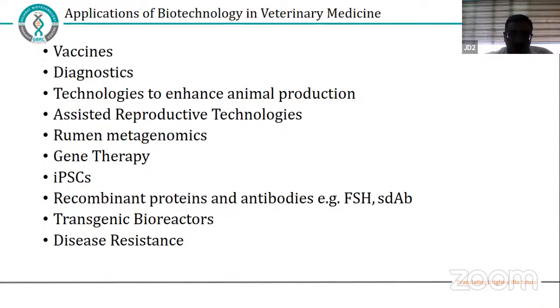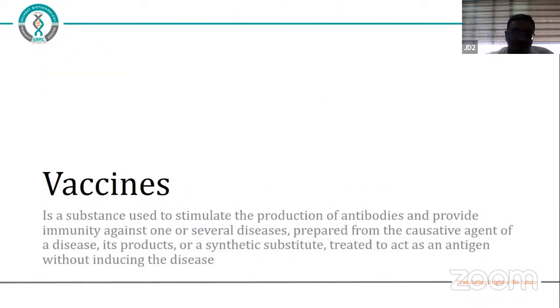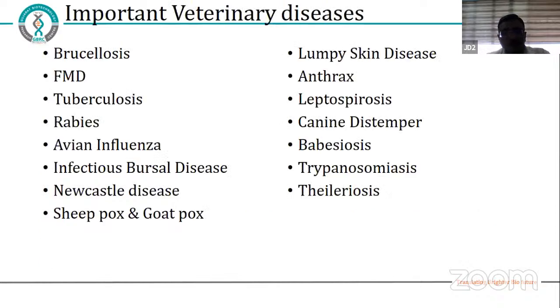Apart from these broad areas, there may be more applications of biotechnology. So vaccines, as most of you are aware now because of COVID, are substances used to produce antibodies against the target pathogen. This substance can be the pathogen, or its part, or synthetic, and it basically acts as the antigen without inducing the disease.